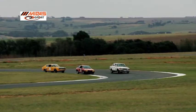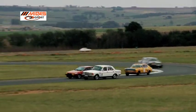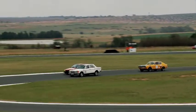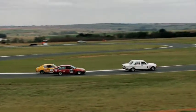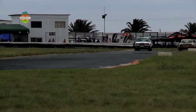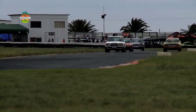He doesn't want to let him get away. Round turn 2, and the Alfa has a look down the inside of the Mercedes. Side by side they race to turn 3. The Merc has the inside line for now. Grant locking up slightly, keeps the power down and moves ahead of Cornelissen as they exit the corner.